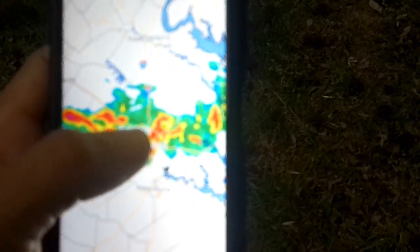Alright guys, so right here, we're about right here in this area. As you can see, we got that very strong cell coming our way. I'm gonna go ahead and hit this button. Look at that. And all that red is coming right over top of the house.